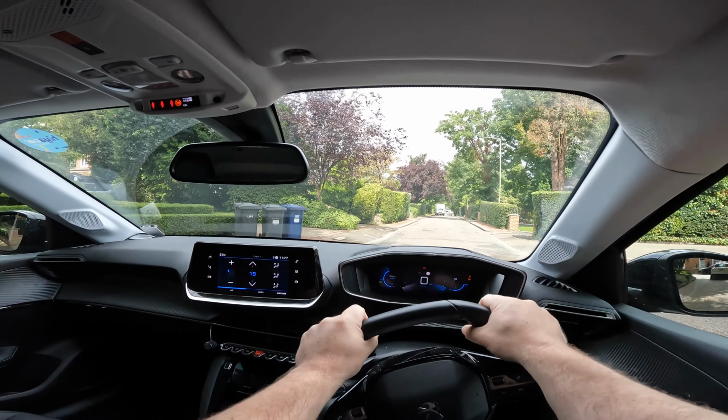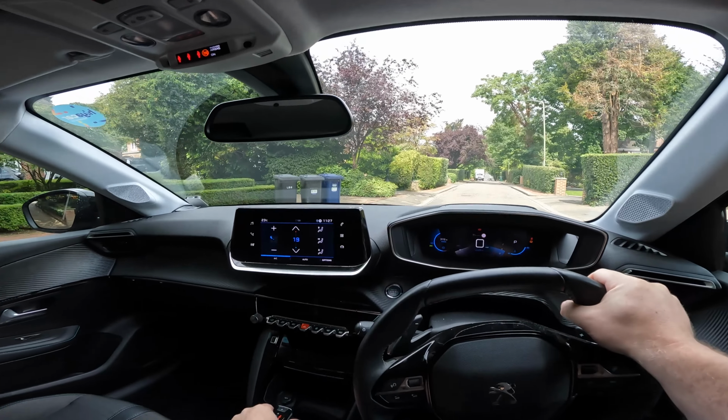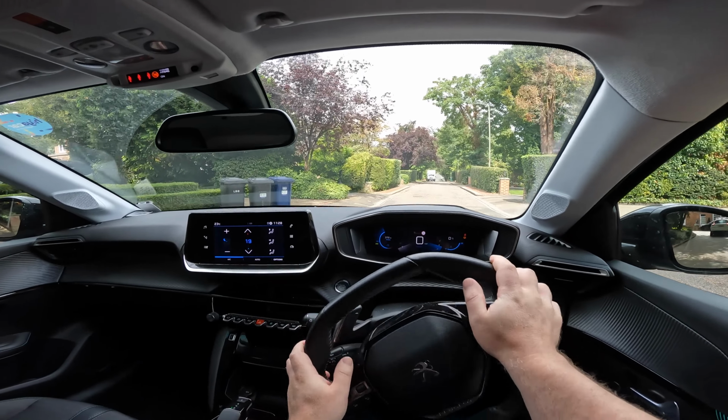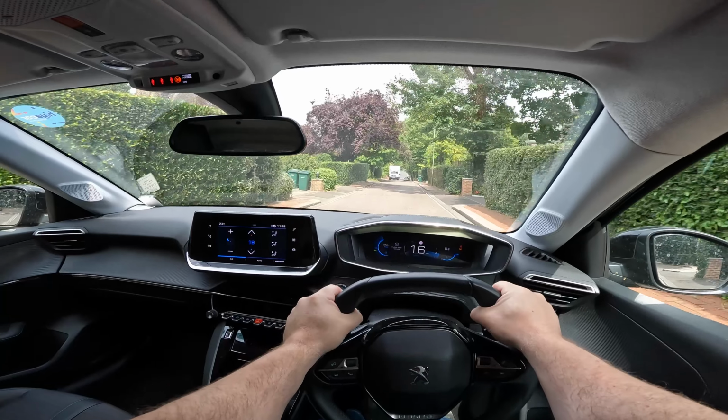Today it's a beautiful day in London, and if you don't know, Hampstead Garden Suburb is one of the most beautiful areas in London and in the world. Enjoy and have a great day.